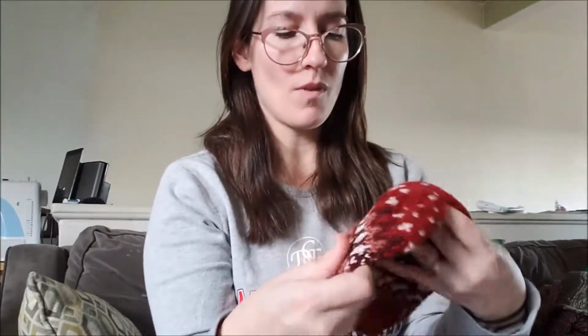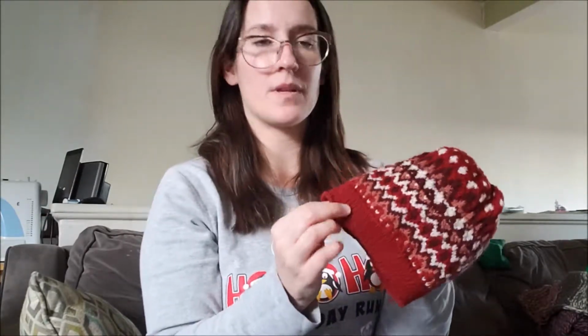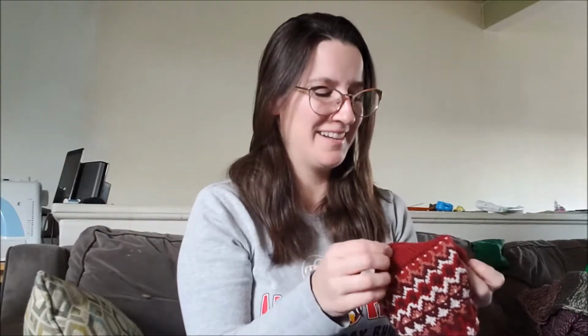You can see that I didn't block the hat yet, so it could use a little evening out. But it's really nice. I did not do the longer folded brim. I'm always nervous about doing a folded brim, especially when you have a limited quantity of yarn, that there's not going to be enough yarn to do the whole thing. But I probably should have done the longer brim. I think if and when I knit this hat again, I will do a longer brim and I will do more of the slouchy version.